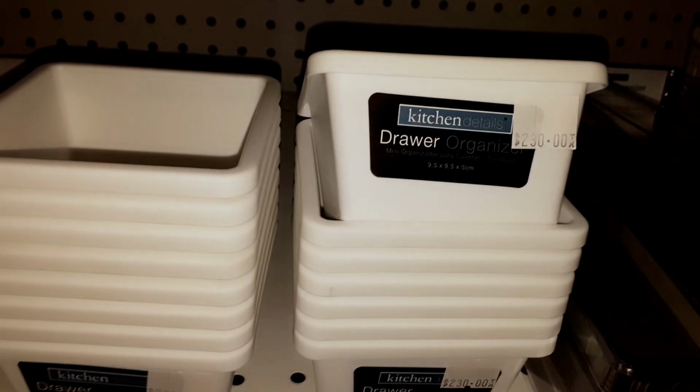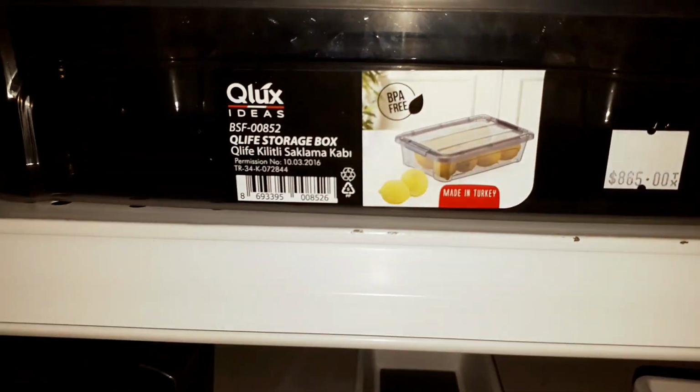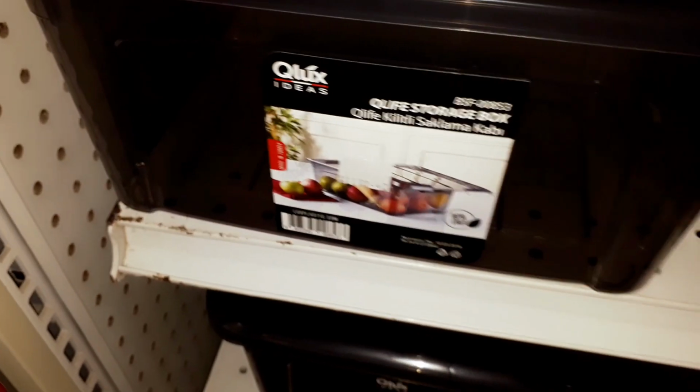Over here they have these that you can use for your utensils. Some persons use them in their fridge as well. And if you're looking for some small organizational pieces, these are some that you can come on and select. I think I need a few here as well because I'll be organizing my bedside table drawer, and I just need a few organizers for that as well.